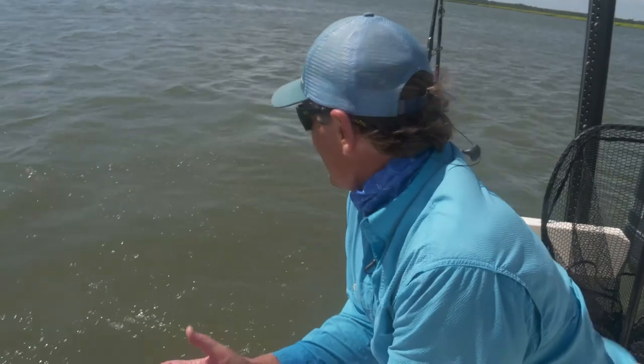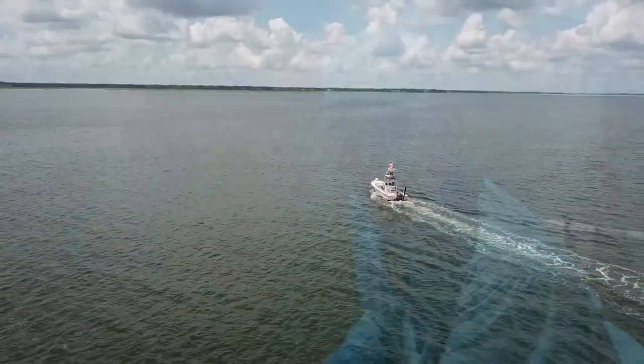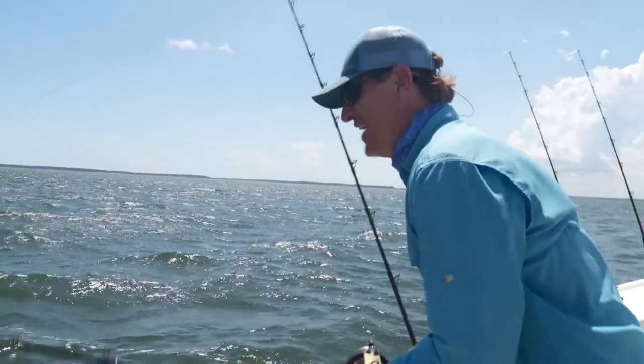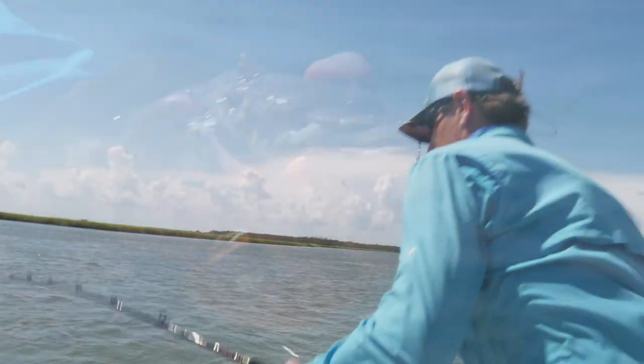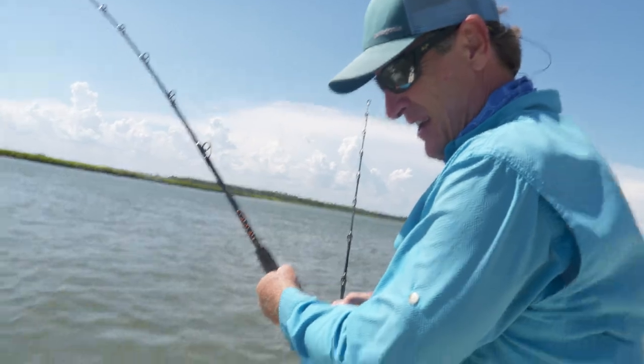So, you know, we're in 30 feet of water here. I mean, the marsh is pretty close by, but it's really deep here. So obviously some big fish come through. Oyster toadfish. Whoa! Bonnethead.